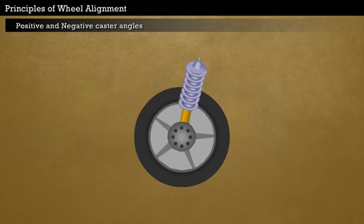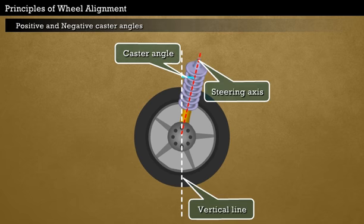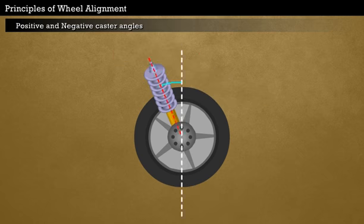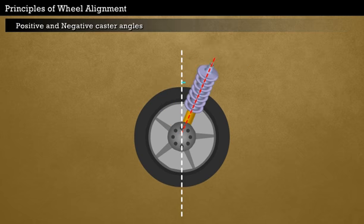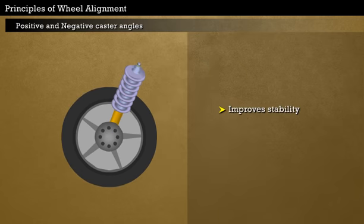Positive and negative caster angles. The caster angle is the angle between the lines drawn through the steering axis and the vertical line when viewed from the sides of a vehicle. If the axis is tilted back at the top, the angle is positive caster. If it is tilted forward, then it is called negative caster. The caster angle improves stability and enhances cornering.